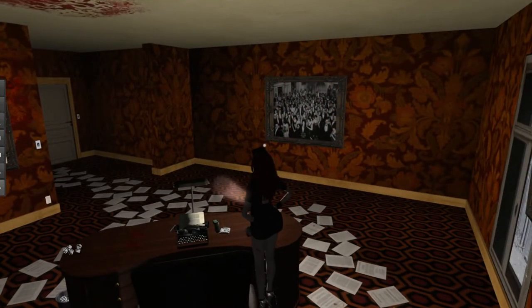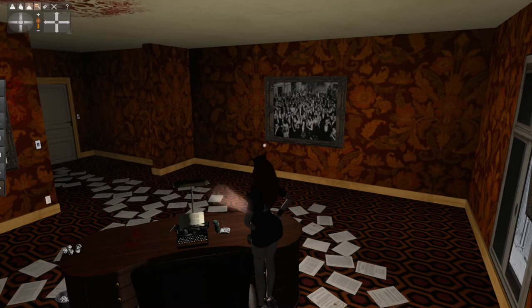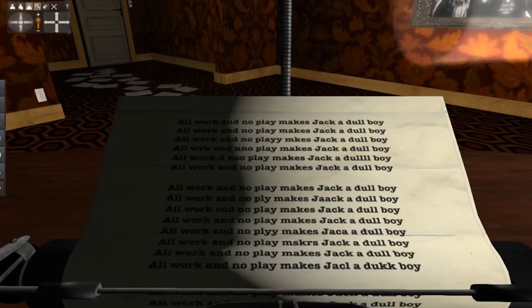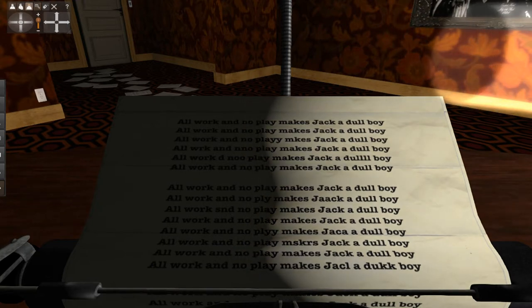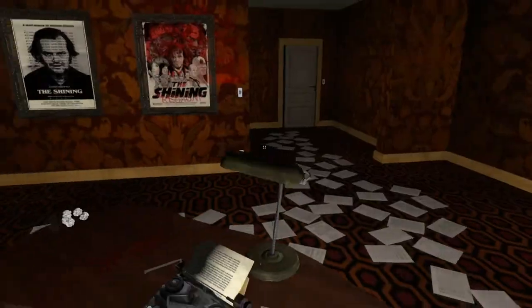What does the typewriter say? It's been a long time since I've watched The Shining, but I've also read the book as well, too. That's pretty nice, even the typewriter has the reference.